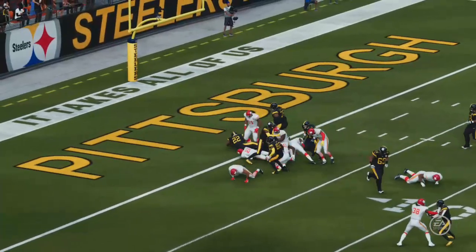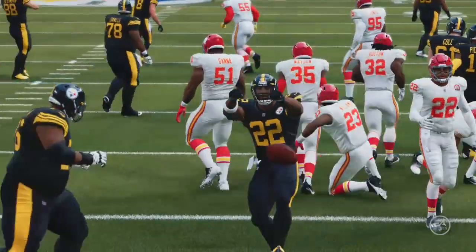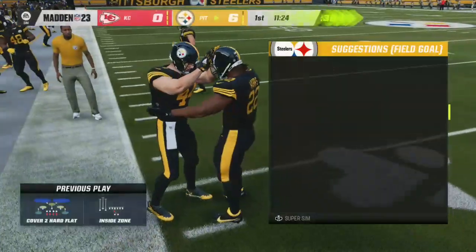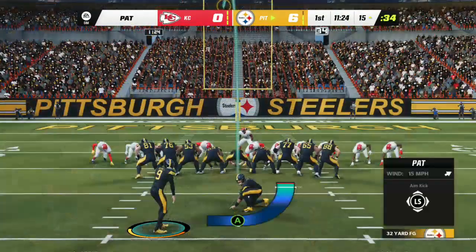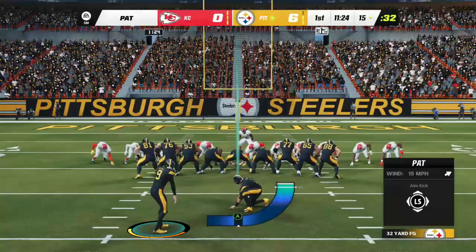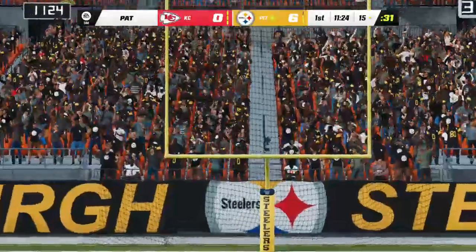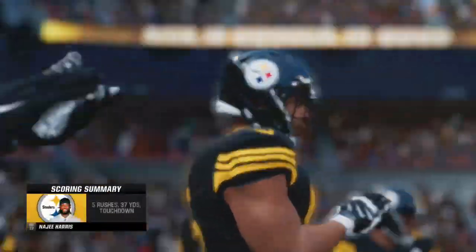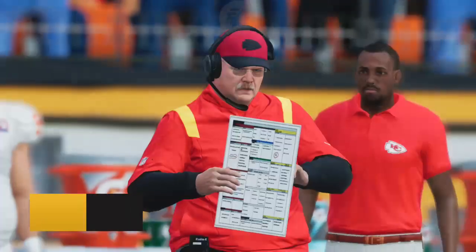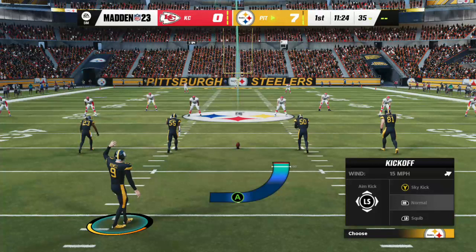Well, first quarter, maybe too early to talk about statement drives, Charles, but that sure seemed like a statement drive right there. Well, if we're going to talk about statement drives, I think what they're saying is we're going to establish the run. They gave it to him early and often on this drive, and he wound up taking it into the end zone. Boswell good with the extra point, and that makes the score 7-0. That time a 6-play drive, and it was Najee Harris who finished it off with a touchdown run.